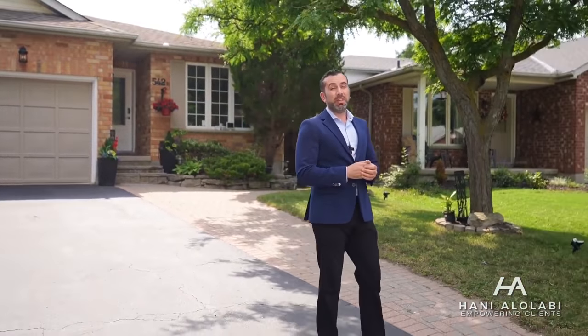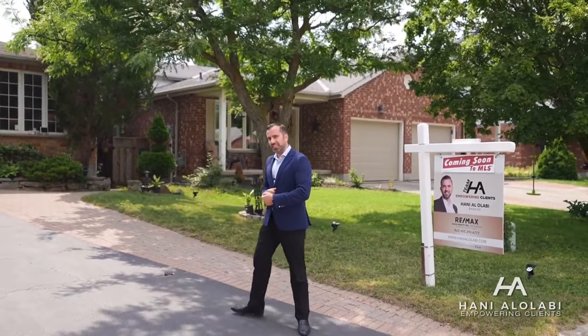542B Old Abbey Court in the sought-after Colonial Acres in Waterloo. A rarely offered, fully upgraded semi-detached backsplit with finished basement only steps away from Conestoga Mall and Station. Let's take a look.